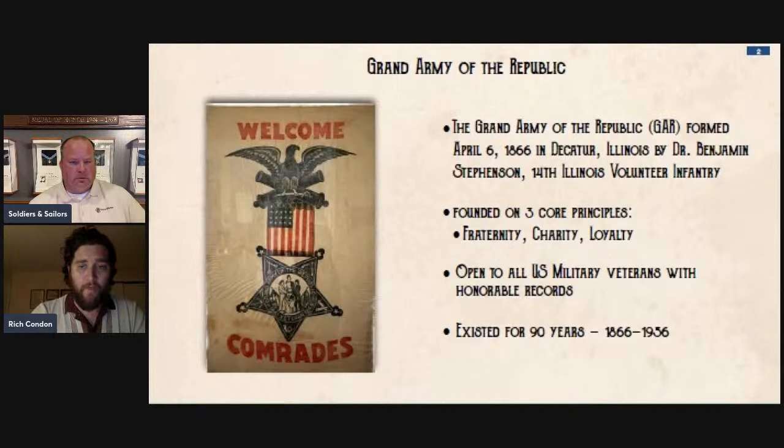A lot of people, when they go back to a normal civilian life, might not be able to relate to what these men had seen on the battlefield or experienced in the camps. So that's kind of where this is all originating. Of course, like I said, the GAR comes to fruition April 6th, 1866, born in Illinois. Shortly after that first chapter is started, it catches on pretty quickly. Eventually, it will spread from Illinois outward to the rest of the states of the Union, and even eventually states in the former Confederacy. And we'll talk a little bit about them as well.